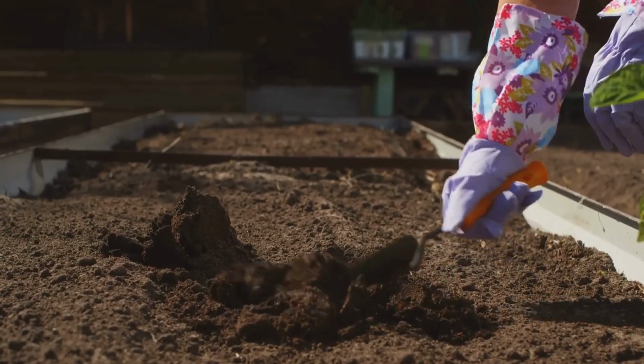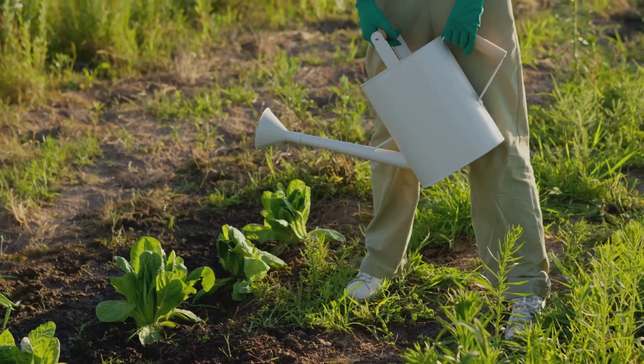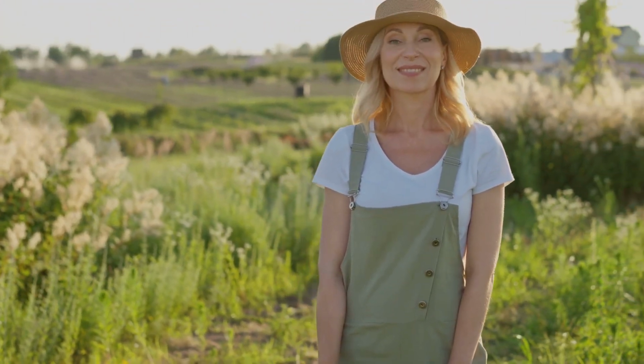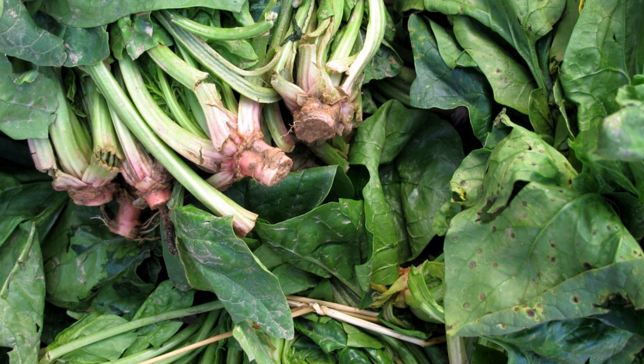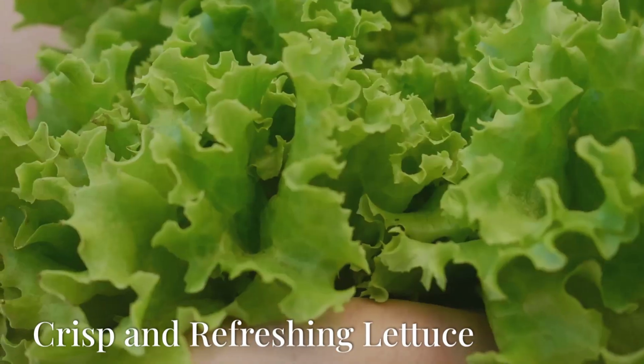Spinach loves fertile, well-drained soil with a slightly acidic to neutral pH. To keep your spinach happy and productive, make sure to water it regularly, keeping the soil consistently moist but not waterlogged. For top-notch Bloomsdale long-standing spinach seeds, I recommend checking out Victory Seed Company.